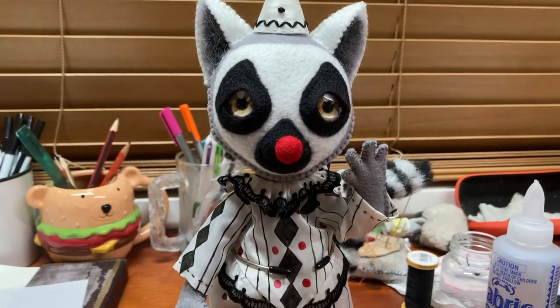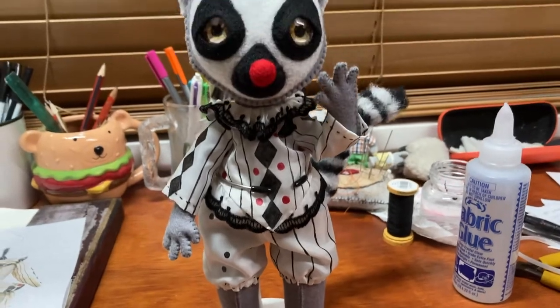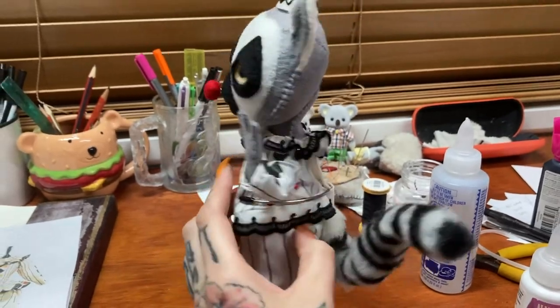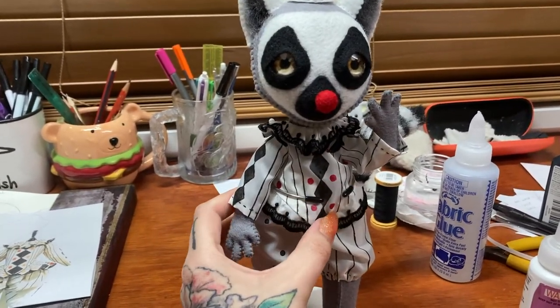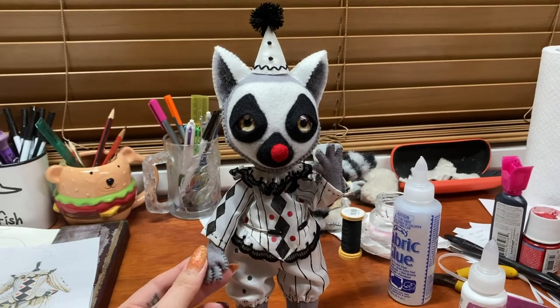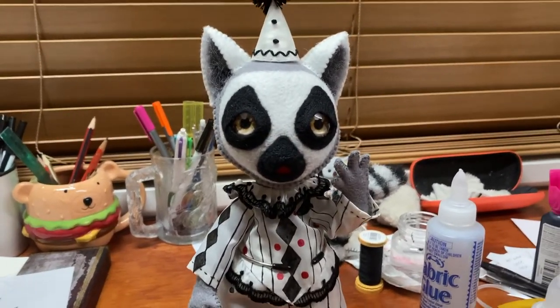Little Lemur's finally done. It's only Instagram finished though. He's got pins holding all his clothes on. But he's pretty much done. I've just got to top stitch his shirt and put the buttons on. But yeah. And his nose. It annoys me, but it's cute.